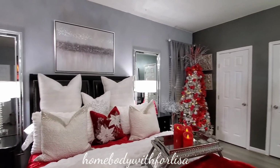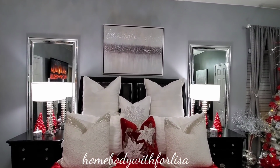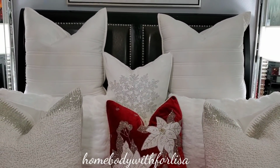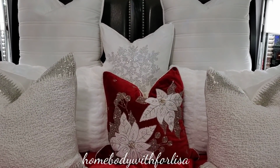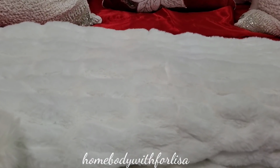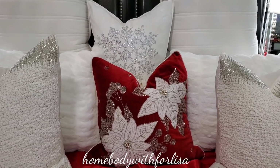My pillows in the back, the two bigger pillows, came from Z Gallerie. I paid about 19 bucks for those pillows. The snowflake pillow in the middle, let me let you see it a little closer, came from Home Goods. I was only able to find one of those. The red poinsettia pillow also came from Home Goods. And these beautiful pillows on the side also came from Home Goods. This beautiful comforter came from Home Goods last year, and it came with the two pillows that you see on the side of the red pillows.